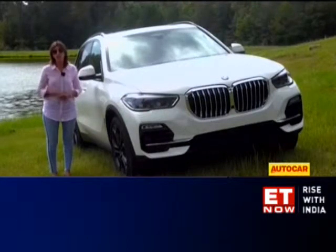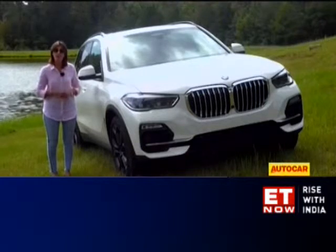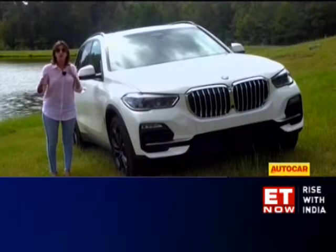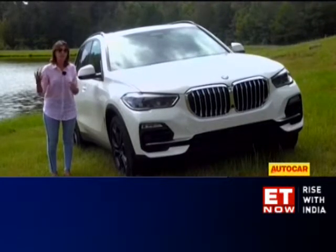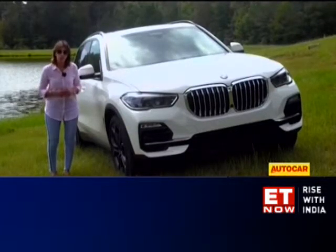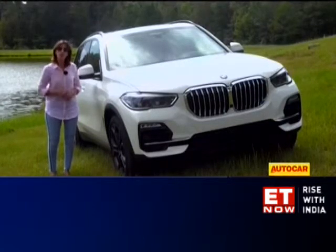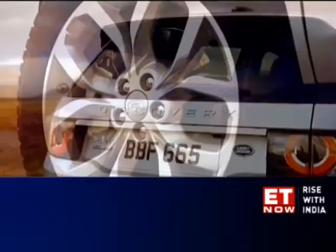It's packed with features. It's better on refinement, it's better on comfort, and we asked ourselves at the beginning, will this now offer the best of both worlds, back seat and behind the wheel? Well, it still remains completely enjoyable to drive, and yes, the back seat is far more comfortable. BMW X5 is back in the game.